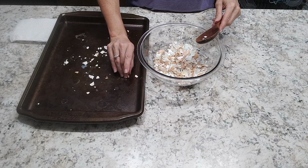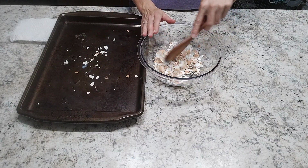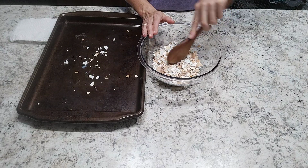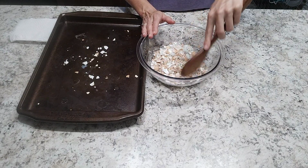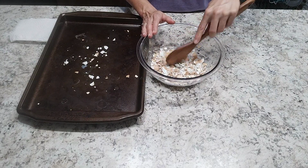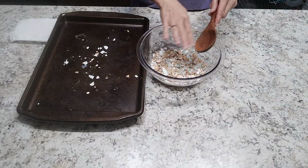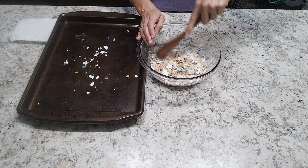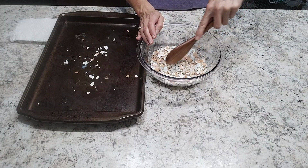And it's not something you need to do every day. Probably just a few times a month, just to have extra oyster shells or sterilized shells that you've done yourself.